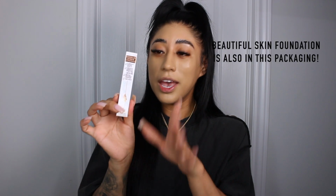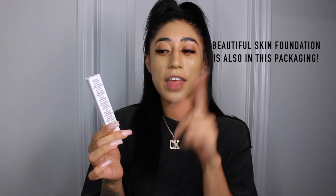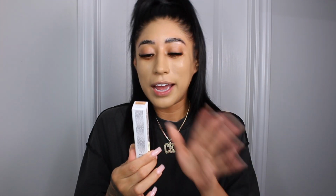So I find it very interesting that her concealer, which is makeup, is in her skincare packaging. That already instantly makes me think this has a lot of skincare components. She's almost considering it skincare, because why else would it be in her skincare packaging? So that's already one thing, but let's get into it.